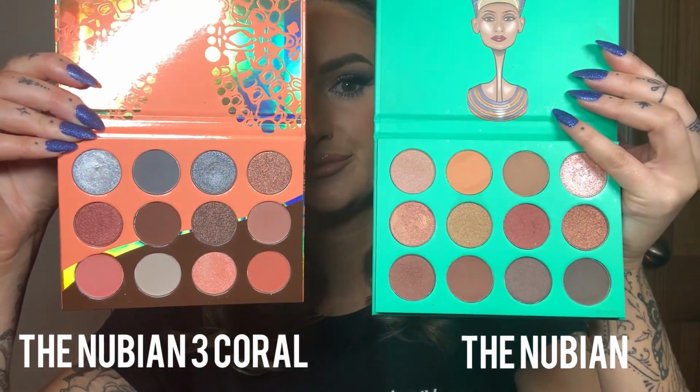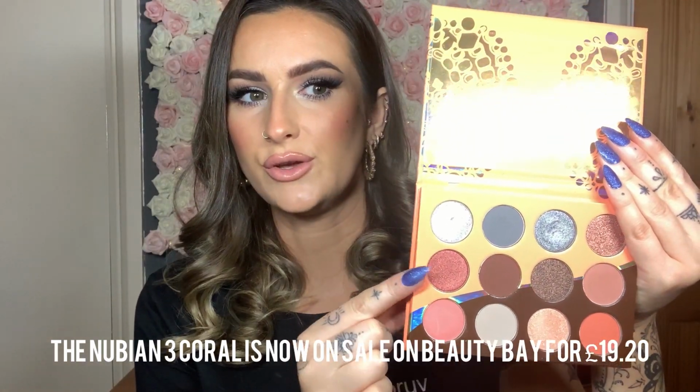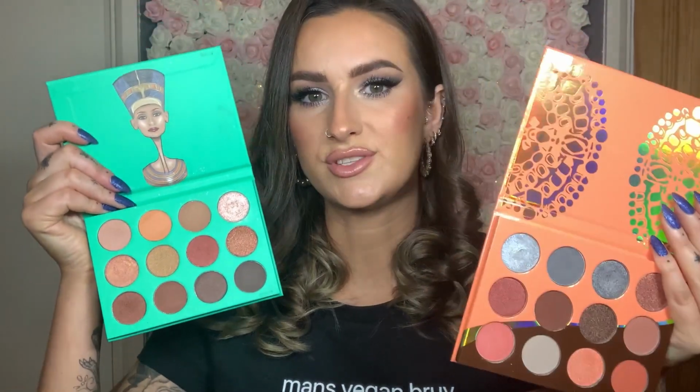So first of all, I want to talk about these two eyeshadow palettes. So I'm just going to hold them up so you can see a little bit closer. So you've got a mix of textures in there. So you've got some matte shades and you've also got some shimmer shades. You've got some warm tones and you've also got some cool tones.